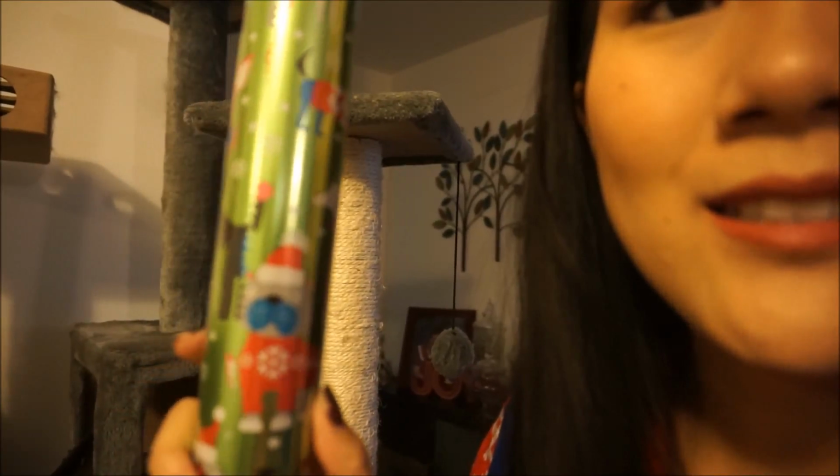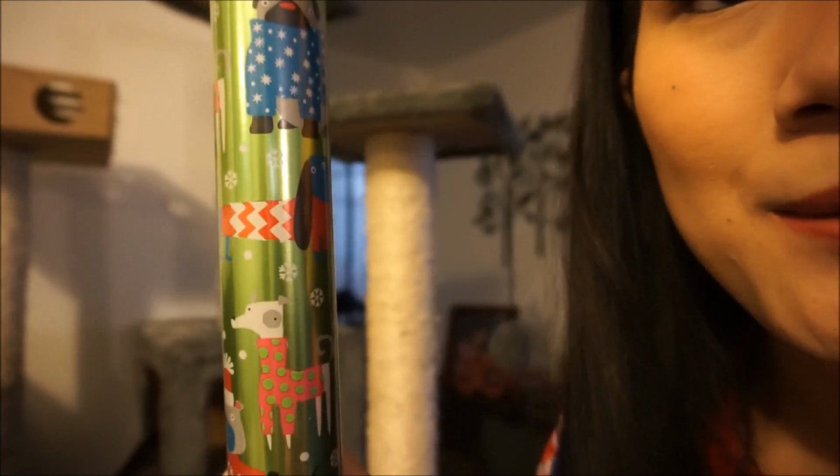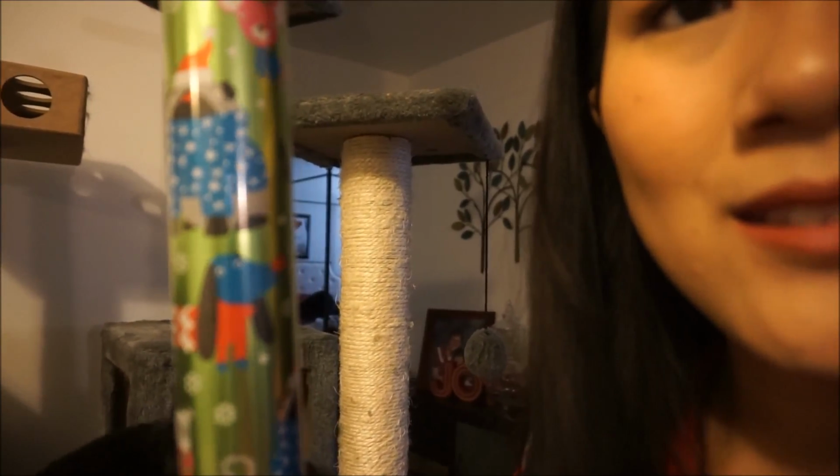I went to the store the other day and I got some more Christmas wrapping paper because I needed some more. This one is so cute. It's got little pugs on it and doggies, and they're all in Christmas sweaters. There's another type of dog. It's just cute wrapping paper. There's Crow. Hey there. I got some more just because I'm running out of the kind that I usually have.